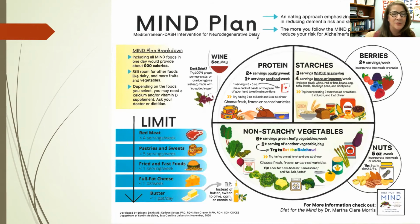I tried it again, made sure it works. So MIND eating plan plate East Carolina, but I'll post the link as well. Okay, so it actually has on it a picture of the plate and all the MIND foods and the recommended amounts. So I thought it was a good all-in-one version.